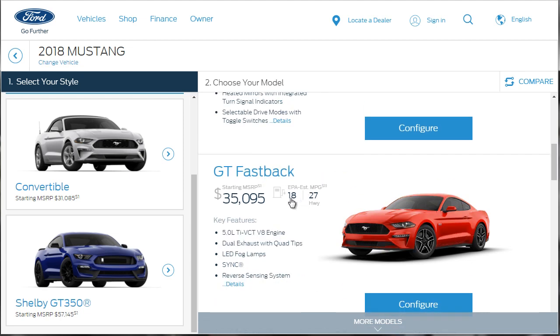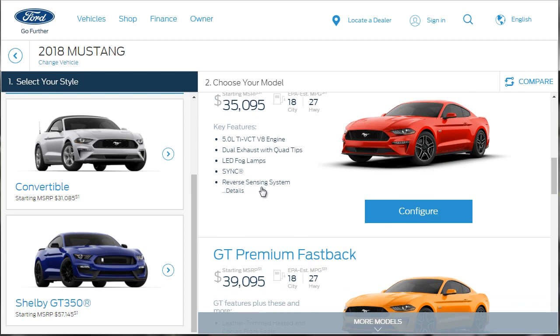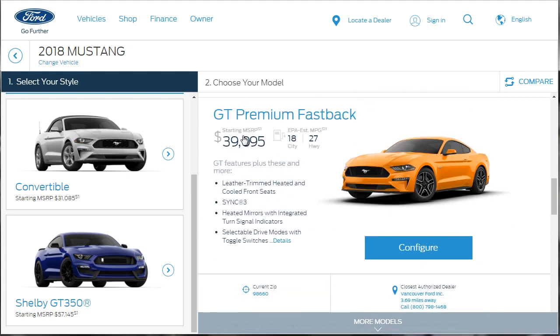Now, surely it's probably an option on this car, but by the time I option up the things that I want, it's going to be that extra $4,000 difference between these two cars. So with that said, we're going to choose the Premium. And hey, the EPA on that is pretty good. 18 city, 27 highway, that's nice.